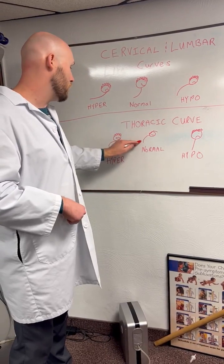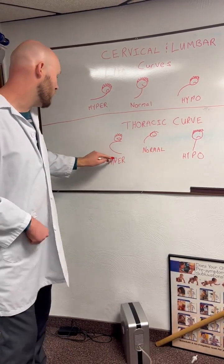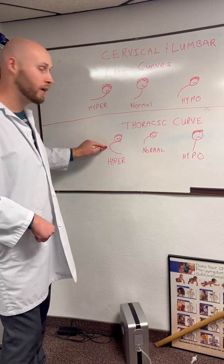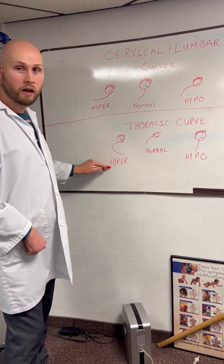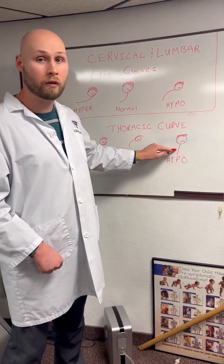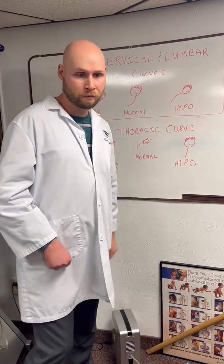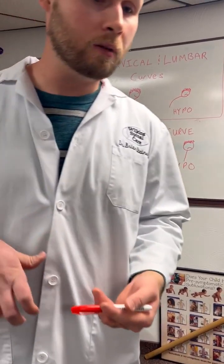In a normal situation, this may not be perfect here. That's normal here. Now, this is more of that hunchback person. That's like the hunchback in Notre Dame right there. That's what they call the hyperkyphotic curve. Now, when there's no curve to the lumbar spine, it has a hypokyphotic curve. So those are the things with the curves. You can go push back.